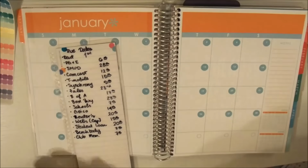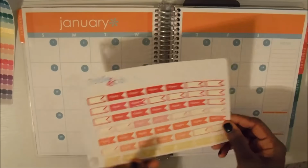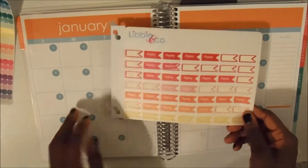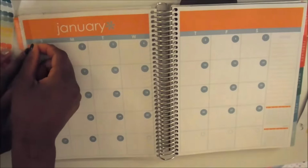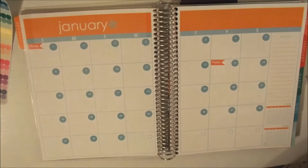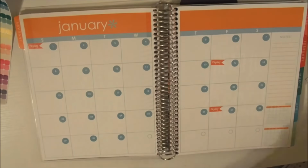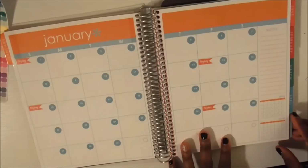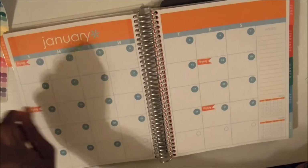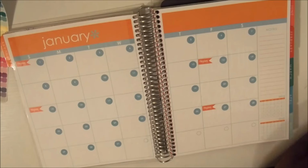Alright, so before I actually add the bills, I think I'm going to go ahead and do our paydays. So these are from Libby & Co., so I'm just going to do the orange, I think, and mark our paydays for this month. There. So those are done. So my husband gets paid the 1st and the 15th, and then I get paid every other Friday. So that's what those guys are.